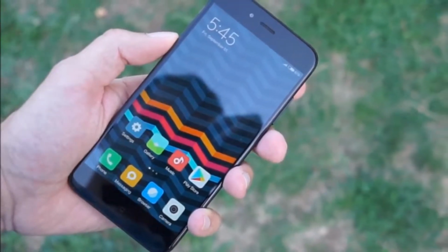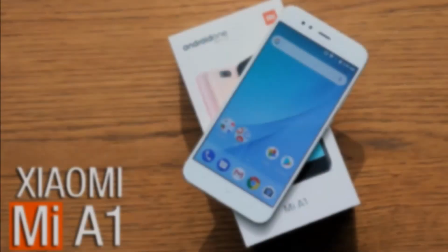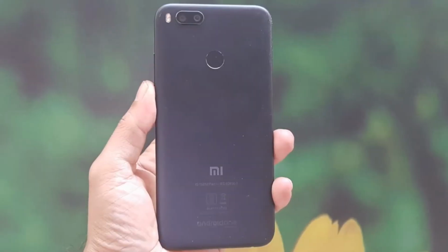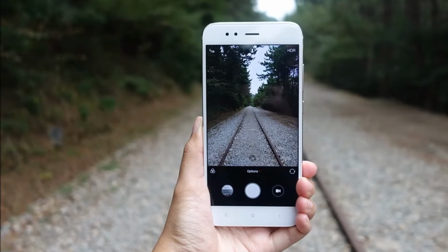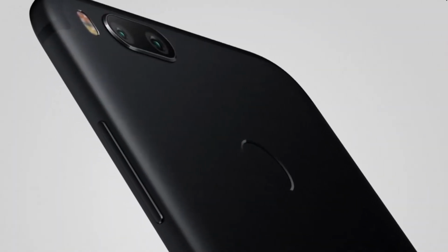Sure, the Snapdragon 625 may not be the most powerful mid-range chipset, but it offers very balanced performance and lightweight processing thanks to the efficient 14 nanometers manufacturing process. Everything on the Mi A1 runs very cool even under peak load. You bet the vanilla Android runs buttery smooth and lag-free, and so were the games we tried.